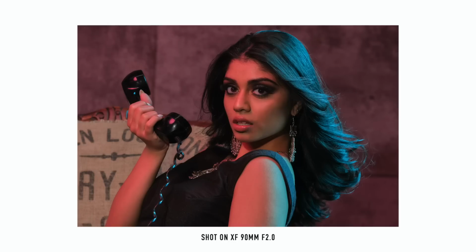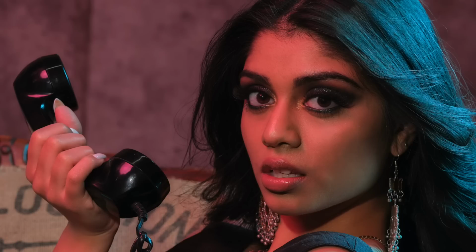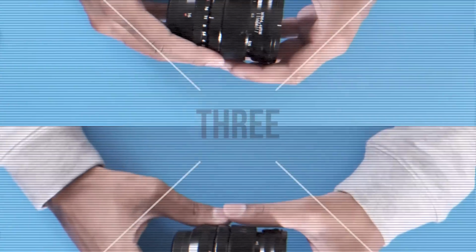All in all, the 90mm f2.0 offers some noticeable improvements over the 56 1.2 with a better aperture ring, faster focusing, and weather sealing. And it all does this in a way that can get an even more intimate composition. And for that reason, it's my number 2 lens and it's my go-to portrait lens.